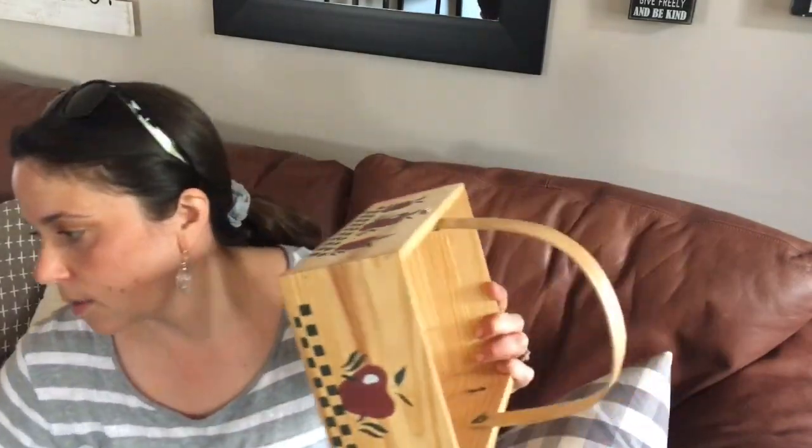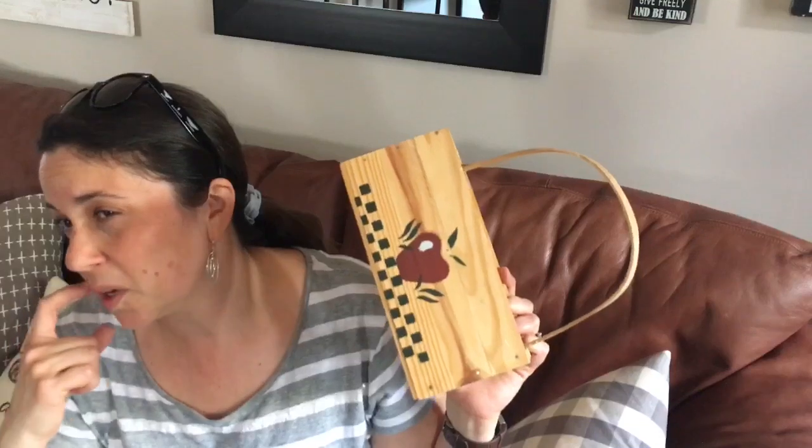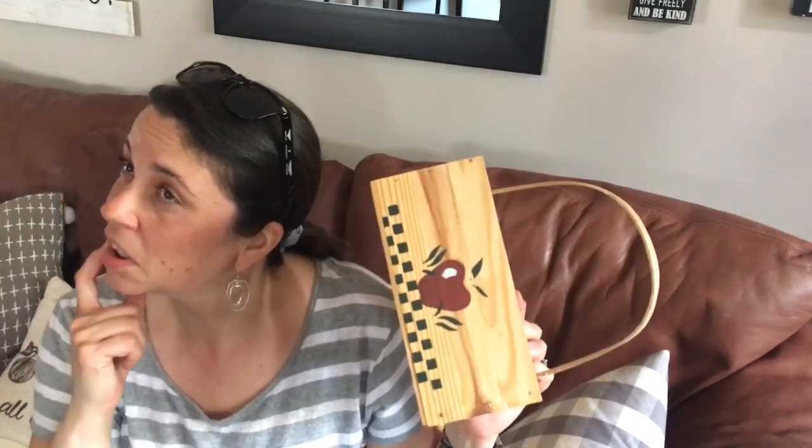Okay. And then I also got this. So this was a buck. So that was actually probably under a buck. $4 into $3, that was like 75%. Excuse me, 75 cents. There's the math. The math is kicking in.